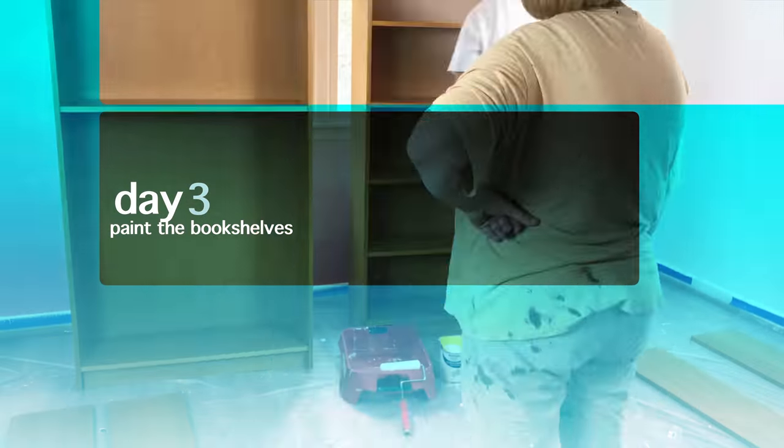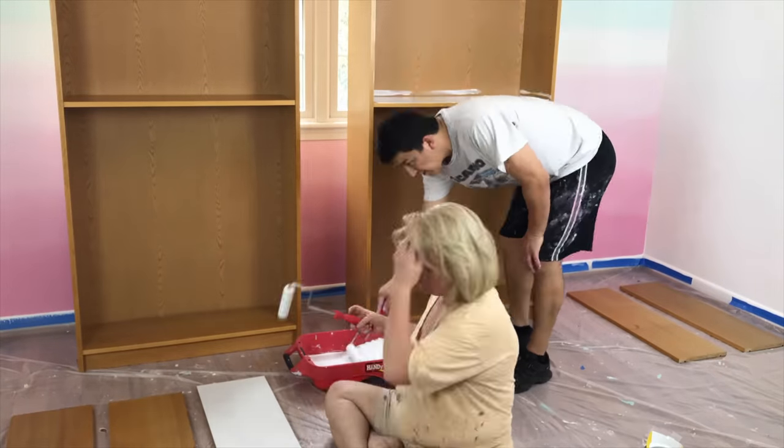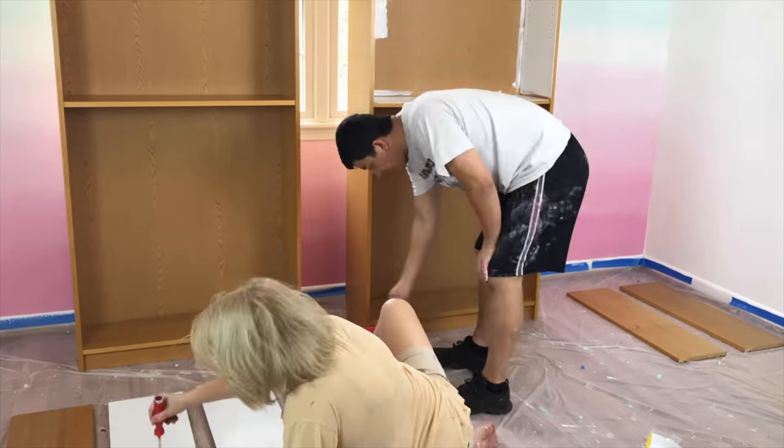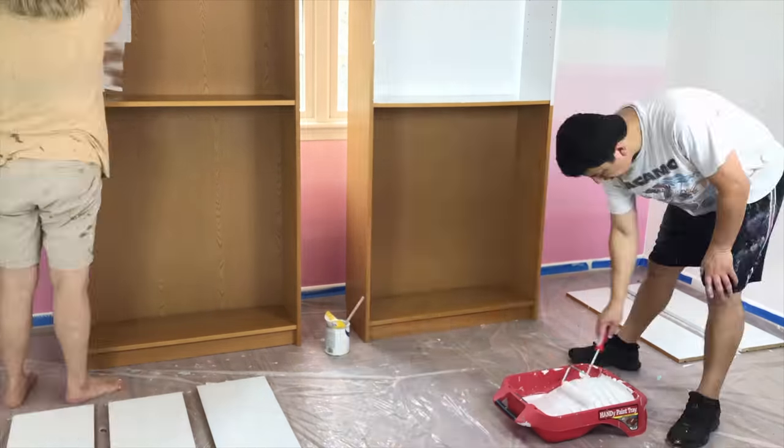After the walls were done, we started on painting the bookshelves. Our goal was to totally transform the room, so that meant painting some of the furniture that was already in the room. Furniture I knew my parents wouldn't be taking with them.